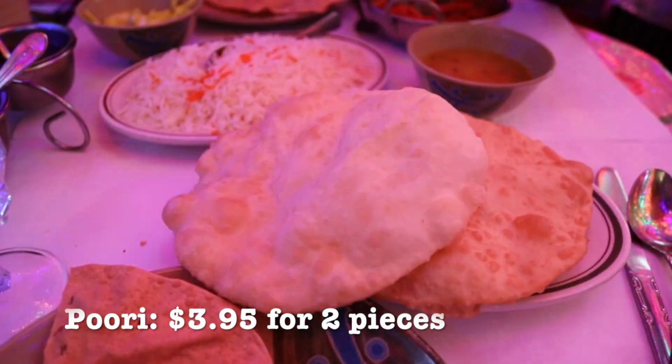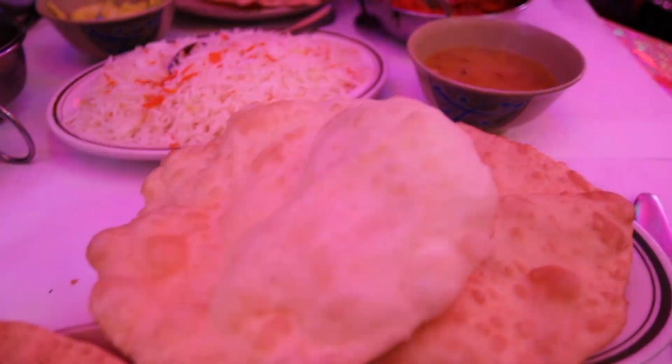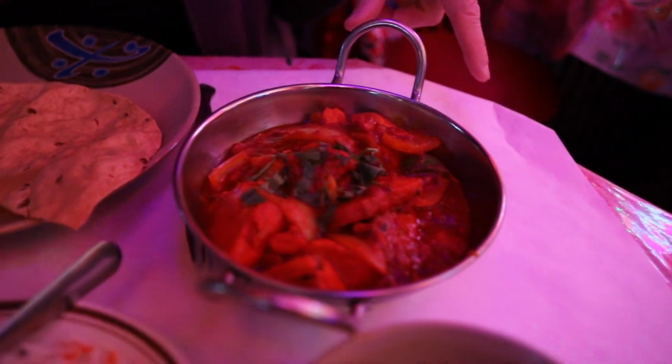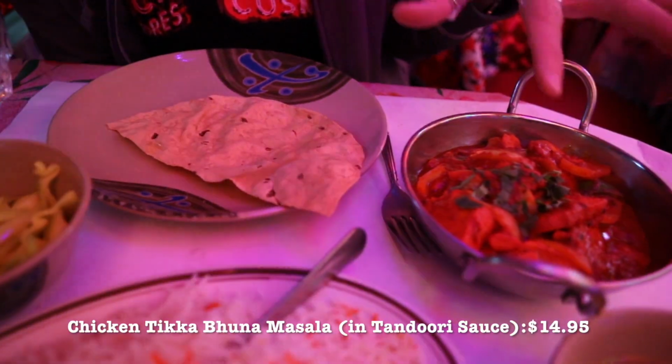So this is the puri. It's a flatbread, and it's fried all puffy. And that's another appetizer. This is one of our main courses. We're still waiting on another one. This is our chicken tikka masala.